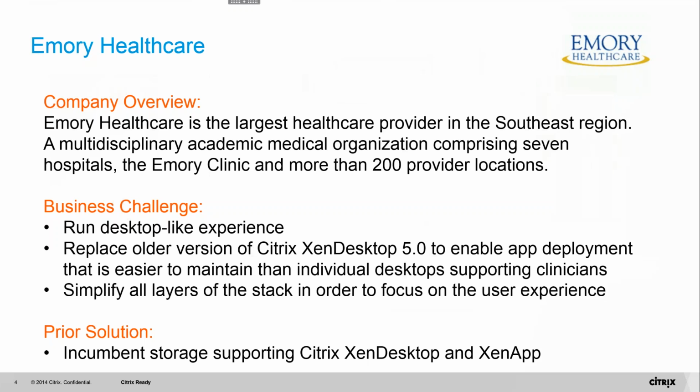A couple of our goals were to replace our current environment; we were on Citrix XenDesktop 5. We were going through full XenDesktop, and we have a lot of users that still run through Citrix XenApp. We also didn't want users to know that they were running from the data center; we wanted them to feel like they were running on a desktop. And we wanted to simplify all layers of the stack so that it was easy to support and reduced the complexity of support. We had some incumbent storage that was running off XenDesktop and XenApp. So if you want to go ahead and go to the next slide.